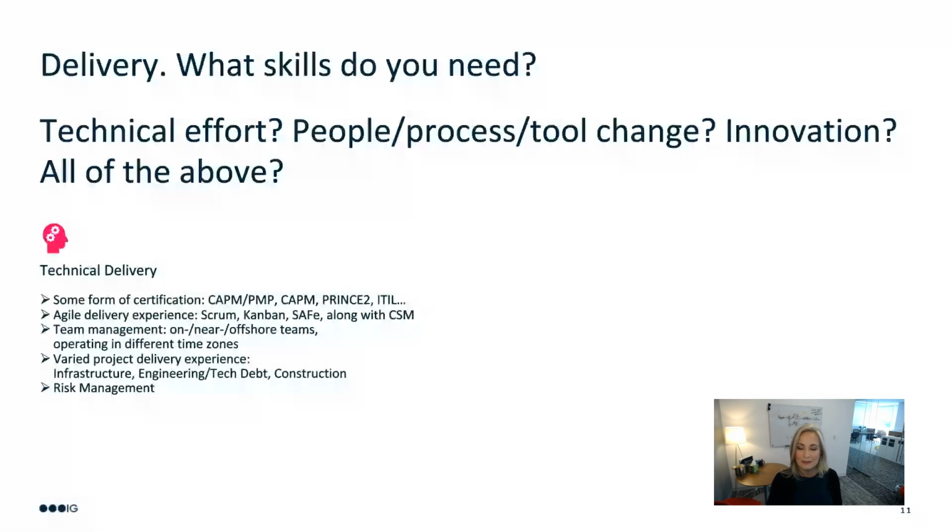For technical projects, think upgrading your Windows servers, moving users from Windows 10 to Windows 11, or upgrading a software code writing tool from one version to another. Here are the skills your project program manager will need. Experience, experience, experience, especially working on IT-led projects or programs. Experience working with different forms of delivery. I'm sure you've heard of Agile, or maybe you've heard of Scrumfall or Waterfall, just to name a few.